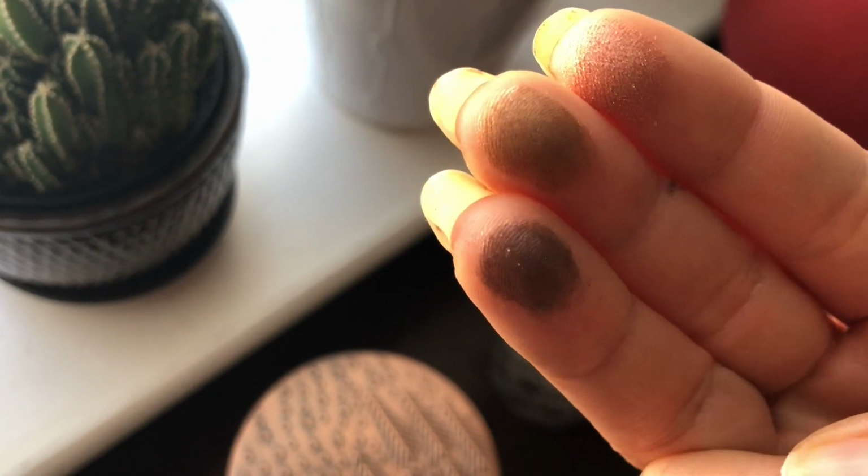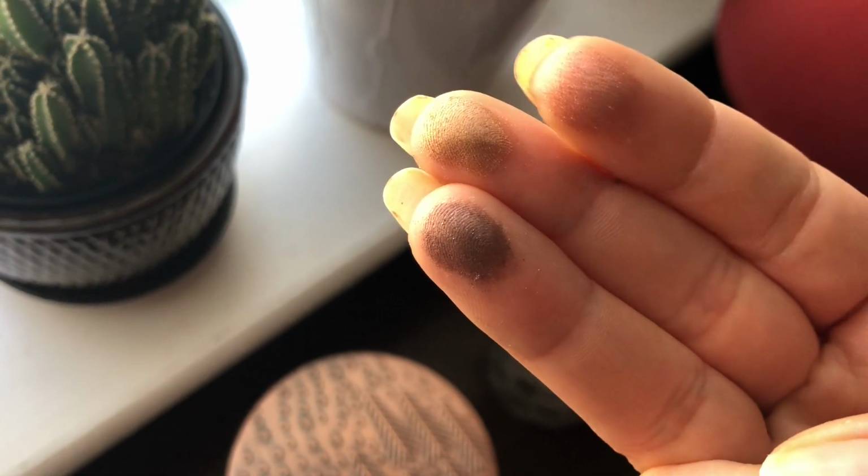So I stopped using this probably for a couple years after that first year of use that I had, because I had other eyeshadow palettes and I just wasn't that excited about it. But I have come back to this and I absolutely love it. This cream eyeshadow, I think this is the only single eyeshadow that I've ever finished, so you can tell how much I loved it. In the fall, I came back to this and I used it pretty much every day.